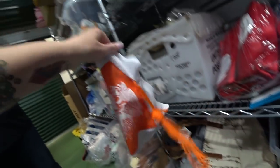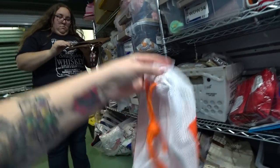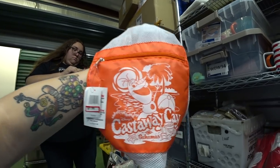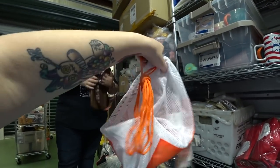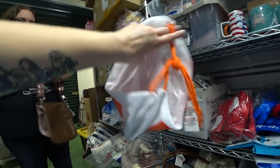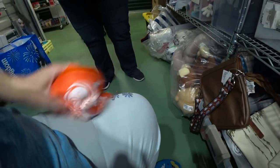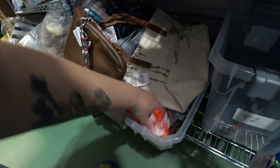That's nice. And what is this? Oh, it's a little cinch bag from Castaway Cay, Disney's private island in the Bahamas. $7.99 instead of $20. Has Olaf on it. It's one to put your snorkeling gear and stuff in. That's why it has the holes. Isn't that cool? That's really nice. It wads up into nothing, so it's not going to take up any space in your suitcase. Take it in your pocket. Nice. Roll on over. Good thing we have this rolly chair.